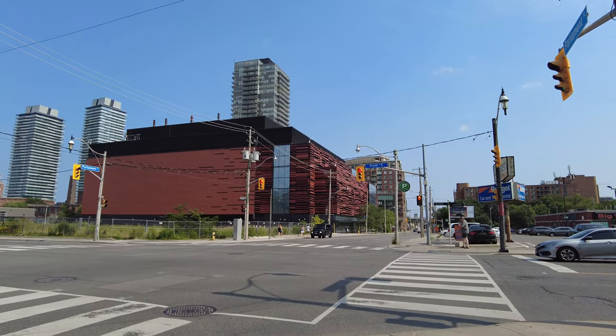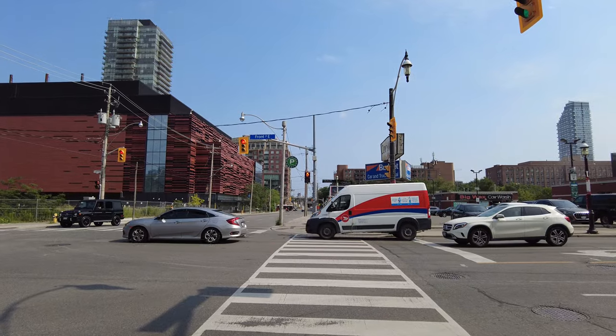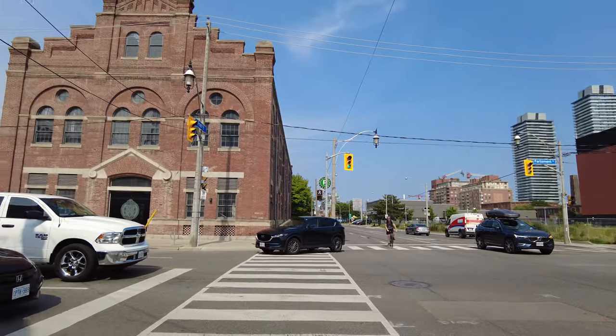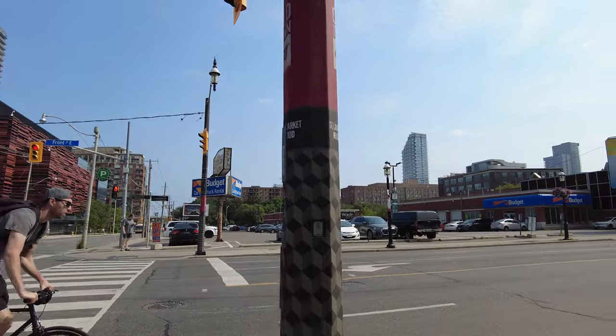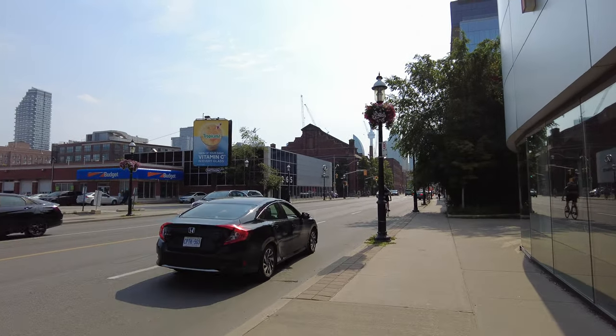And I think that's it. There's not a whole lot more in the way of interesting sights to see on Parliament other than the Distillery District where I just was a few days ago. So I will make my way back home and get this thing edited.